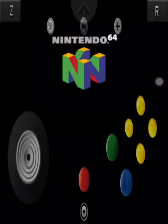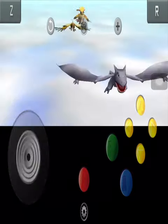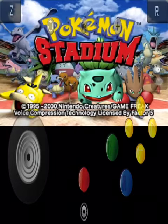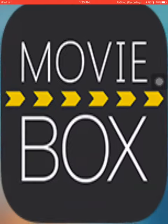And then look at this. How cool is that? I'll turn that a bit lower so then you can hear me. But look how cool this is. Pokemon Stadium. And working. Working, Pokemon Stadium. Moviebox is working, but I will get copyright striked.